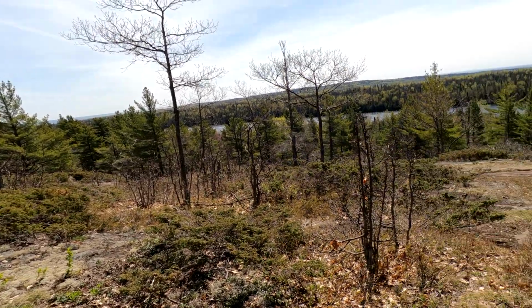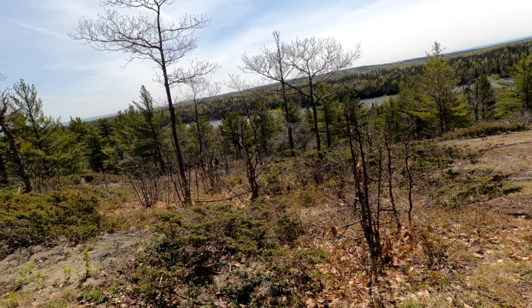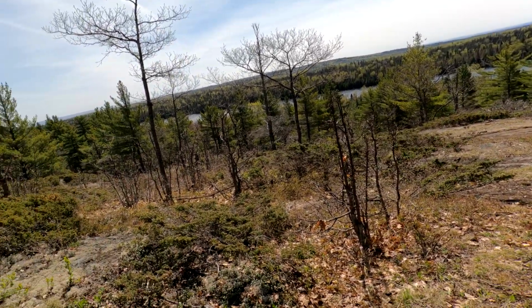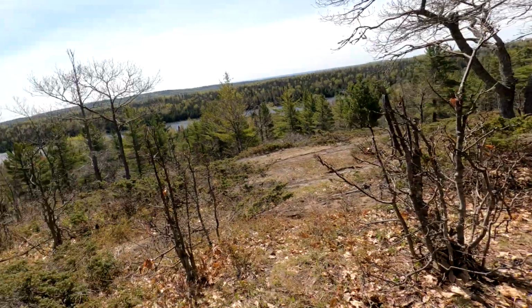About halfway to Macargo. Down there you're looking at Lake Angleworm, or Angleworm Lake, whichever it is. We're about halfway. Very windy, very cold, still hiking in my puffy.